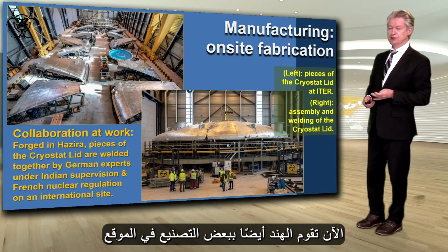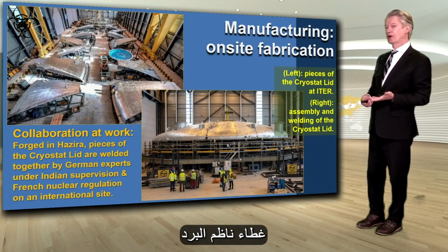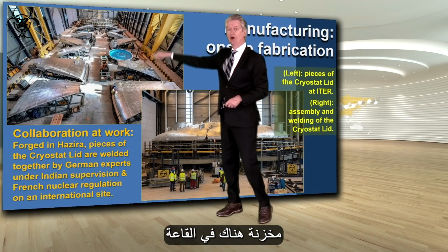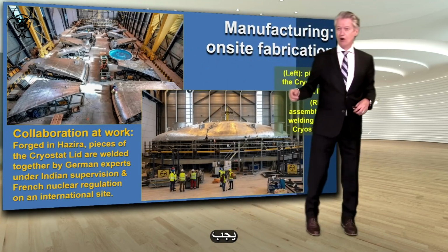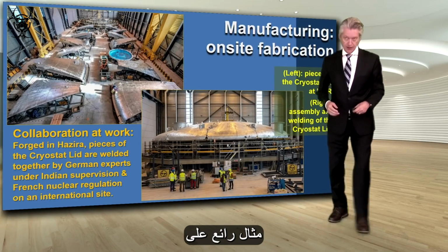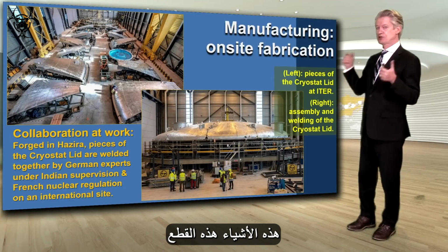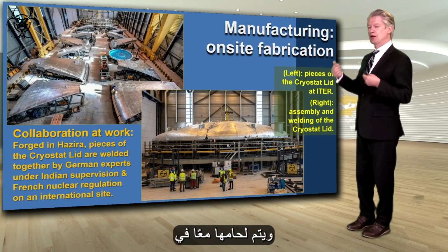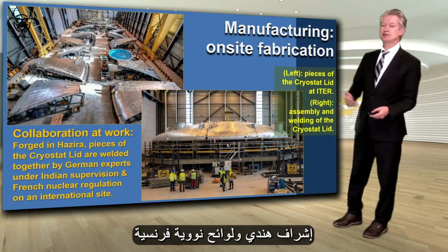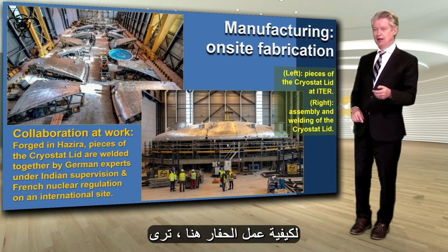Now, India is also doing some on-site fabrication, as I mentioned earlier. Here you're able to see the components of the cryostat lid, as they arrived and as they were stored there in the hall. They're arriving from India, and then they all have to be put together and welded here. Why is that important? Well, it's a great, great example of multinational cooperation. These pieces are forged in Hazira. They're being welded together on the Iter site by German welding experts, under Indian supervision and French nuclear regulation on an international site. And that's just a microcosm of how Iter really works.